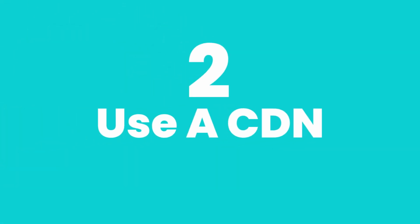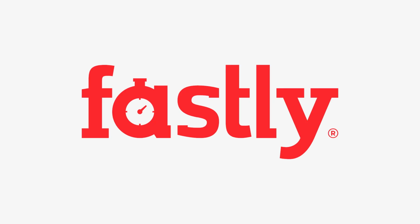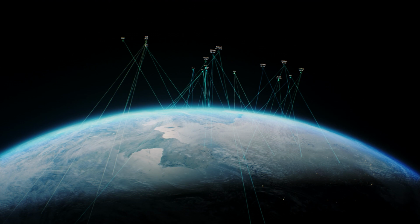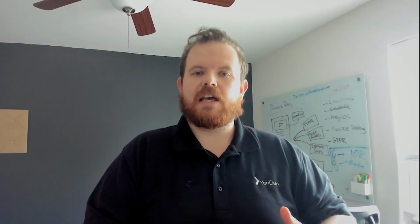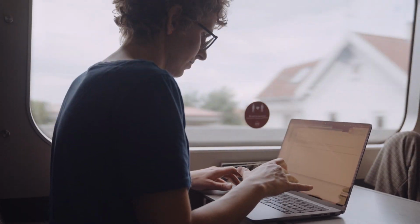Number two, use a CDN. CDN stands for Content Delivery Network. Some good CDNs are Cloudflare, Fastly. There's some enterprise CDNs like StackPath out there. But what CDNs do is pretty simple. They have POP locations all over the world. And wherever your users are at any given time, those files, your CSS, HTML, JavaScript, are stored in a location that's closest to them. So having a CDN helps serve these files quickly when users are out and on the go.